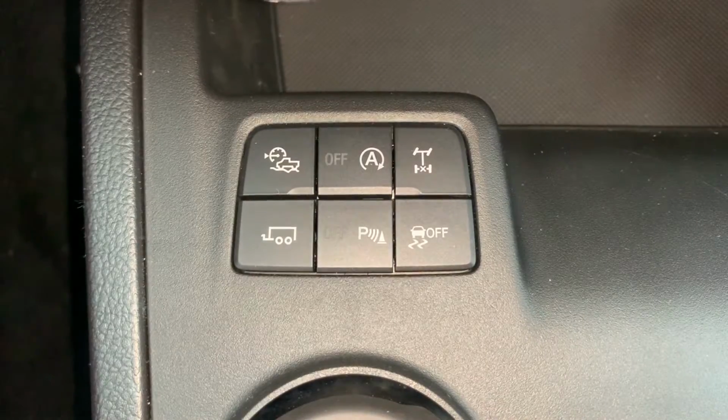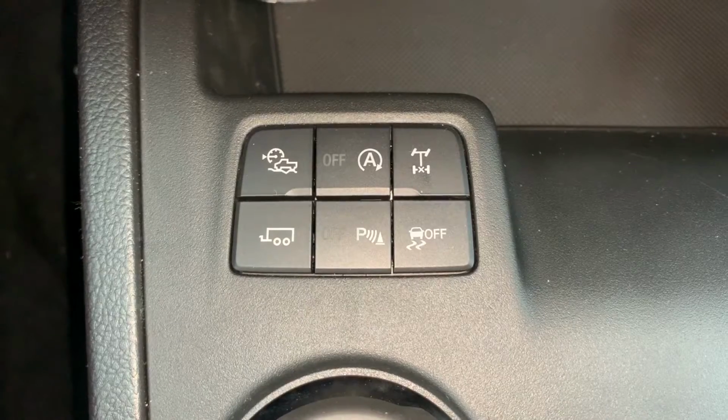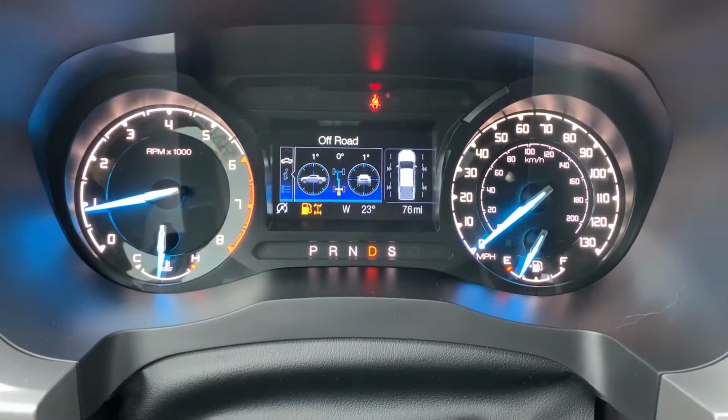Another key feature that plays a role in this Ranger's off-roading capability is its optional electronic locking rear differential. The button to electronically lock the rear differential is located on the center console near the other off-roading features. This feature is extremely helpful during off-roading. It locks the rear axle and allows both rear wheels to turn in perfect synchronization. This helps in scenarios like deep mud, where you need constant, balanced power.